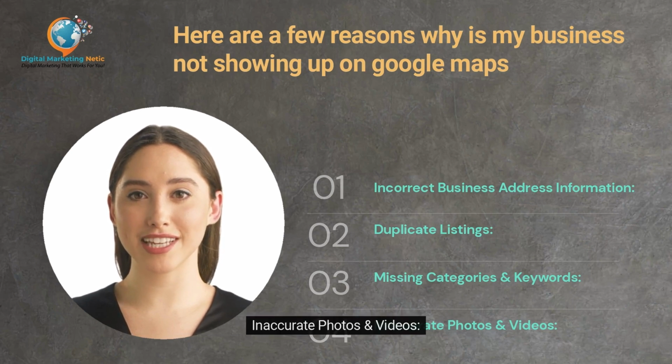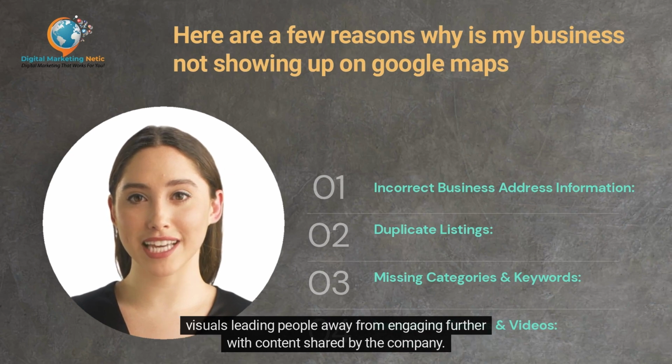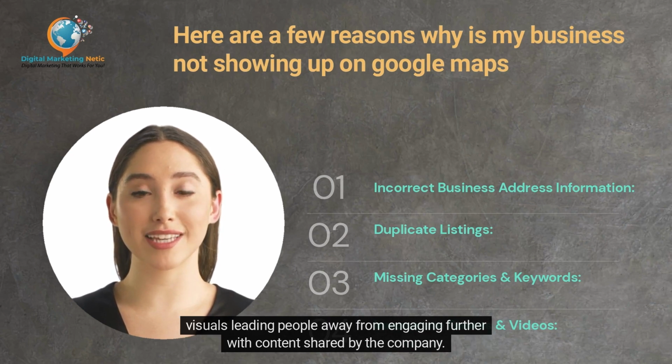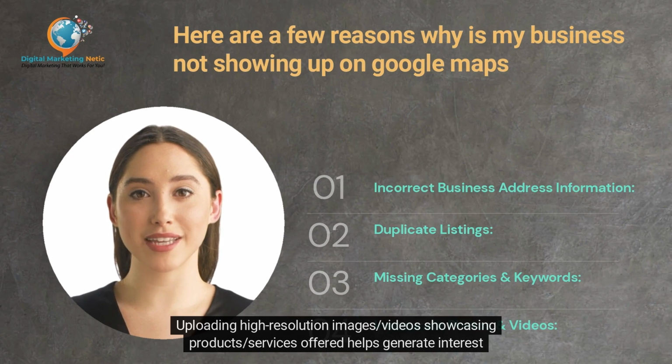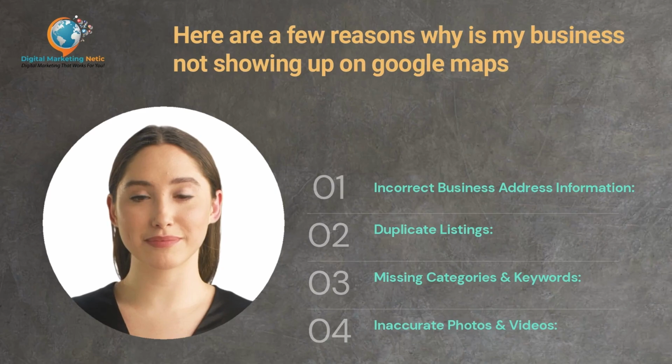Inaccurate photos and videos. Poor quality photos and videos uploaded onto a GMB profile often result in low engagement rates due to lackluster visuals, leading people away from engaging further with content shared by the company. Uploading high-resolution images and videos showcasing products and services offered helps generate interest among viewers, thus increasing chances of customer conversion over time.